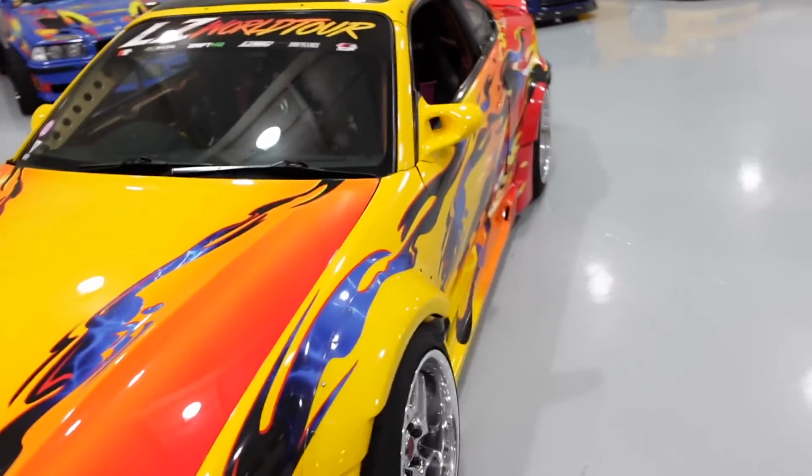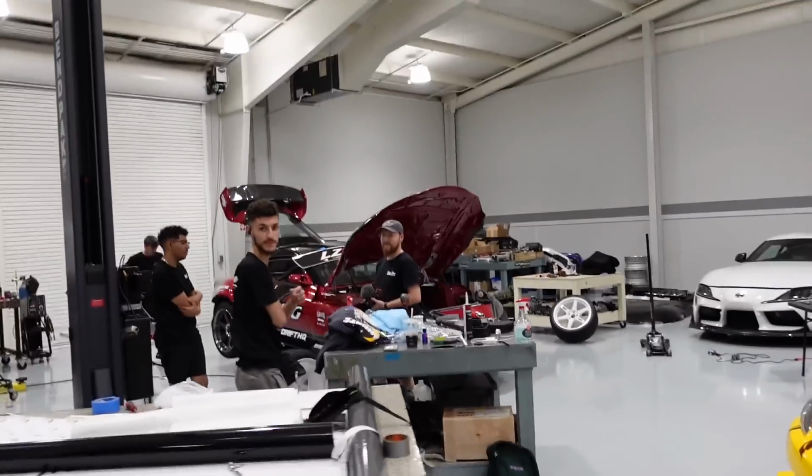Well, it just pops so hard. It does. Hell yeah, this thing's coming out so good. Makes me so happy to see it. I'm gonna go check on the stickers and see if they're good.